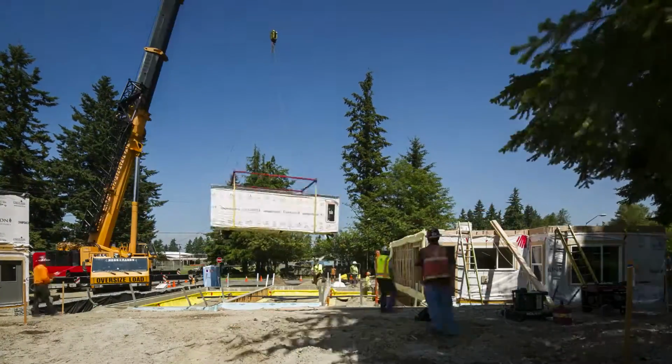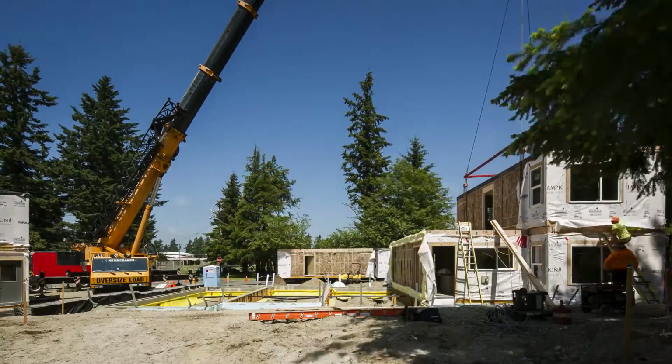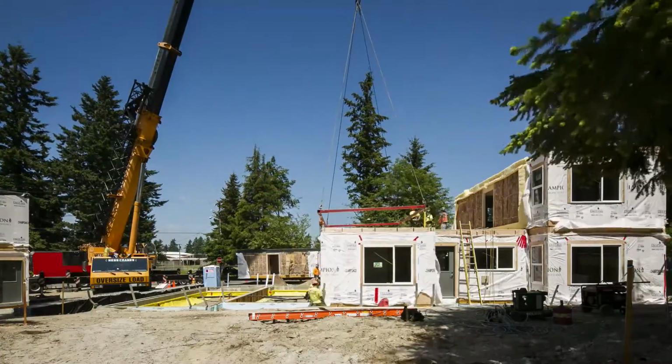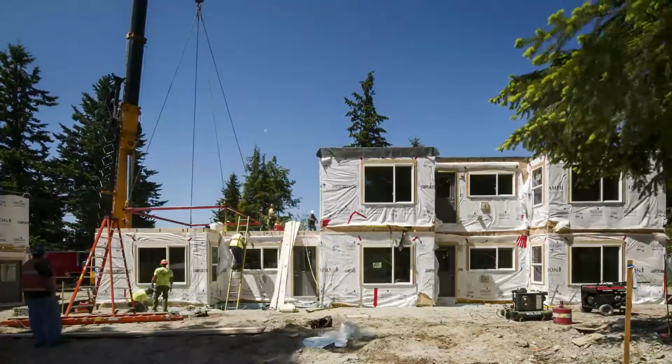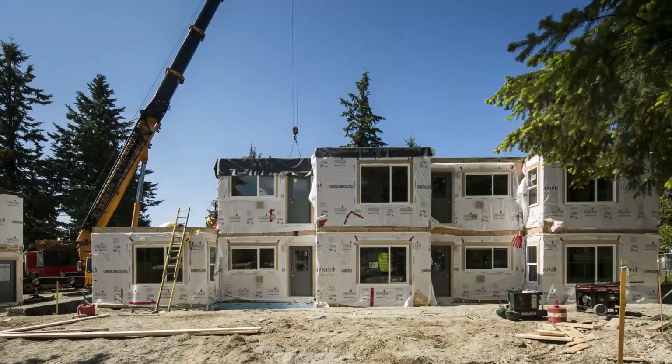This project will be a game changer. I hope that it will be a catalyst for other developers to really get on board, and I hope that this project will be sort of a benchmark so that the future projects will also be as successful and as sustainable and as healthy for the residents.